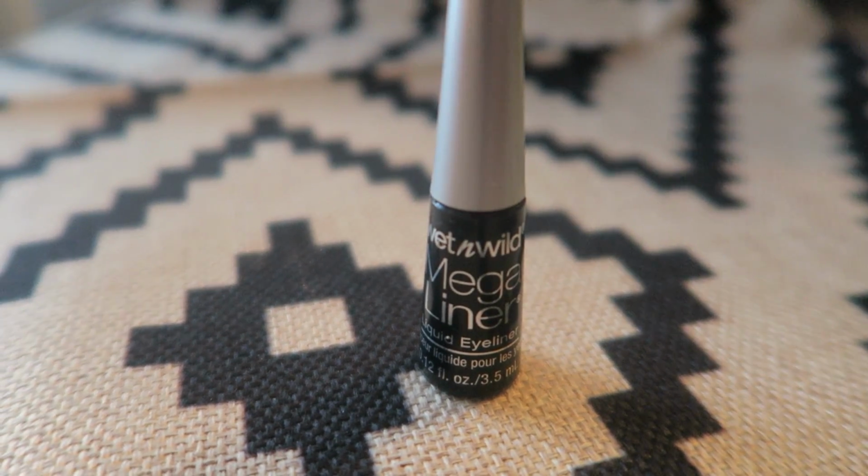Now I'm gonna grab my Wet n Wild Mega Liner. Normally I use the dark brown. They didn't have it in stock when I was purchasing more. So I've got it in the black, which I try not to have my eyeliner be too harsh, so we'll see how this goes.